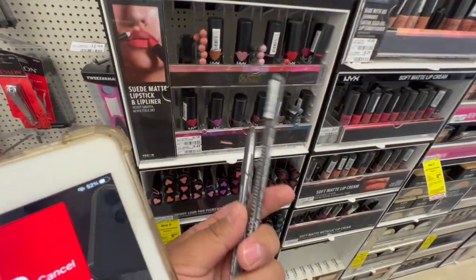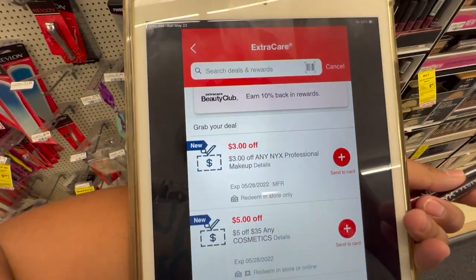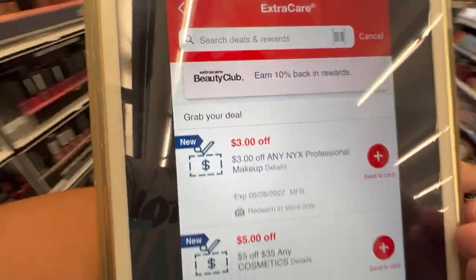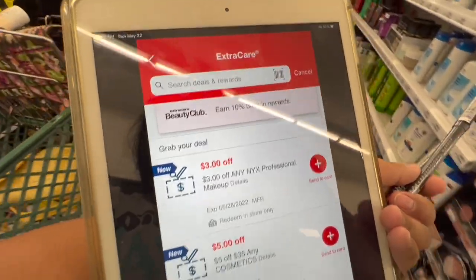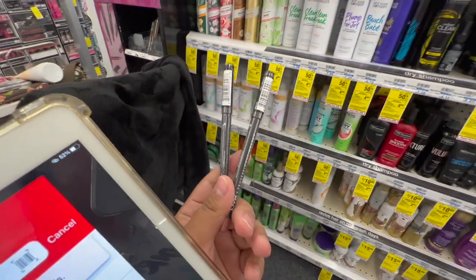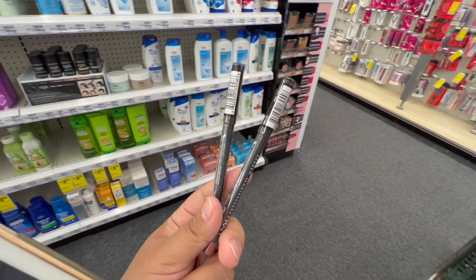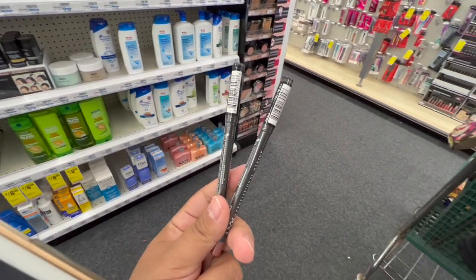Two of them are gonna equal $8.38. We actually got this $3 off NYX makeup instant coupon for this week. That will leave me paying $5.38 at the register, but I'll get the $6 extra buck back for buying two of these, making both of these free and about a 60-cent money maker.